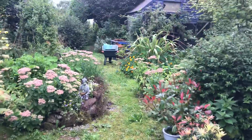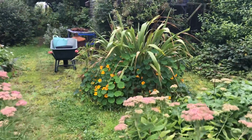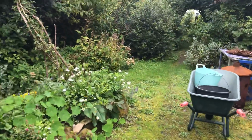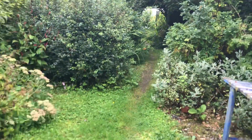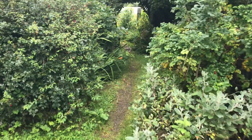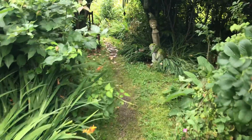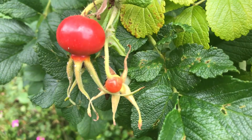So as I was walking through the gardens, I came across quite a lot of mushrooms. I think this is going to be the autumn of the mushroom, without a doubt. And the beautiful rose hips.